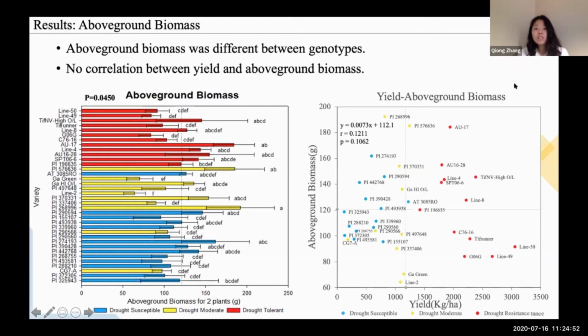It's an important component of harvest index. It includes leaves and stems. From those two graphs, we can see that above ground biomass might differ between genotypes, but there is no correlation between above ground biomass and yield. That's probably because we harvested the above ground biomass after the plants' recovery, so the drought susceptible varieties caught up, and the drought resistant varieties didn't show advantages in above ground biomass. So in that case, harvest index seems like a better indicator for yield than above ground biomass in drought study.